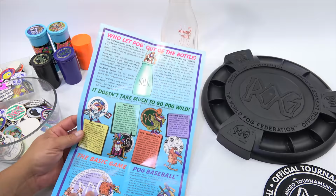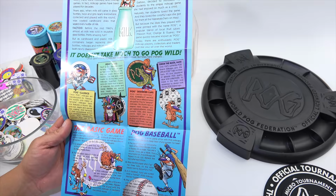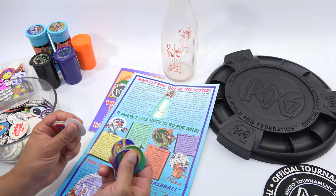Okay, the basic game. Before playing, for keeps or just for fun, I've also heard it as keepsies, each player must agree to the rules, and each must contribute an equal number of POG milk caps to a single common stack. So if someone calls out six, then you both have to grab six. You decide if you're going to keep them, one, two, three, four, five, or you're going to take them back after.